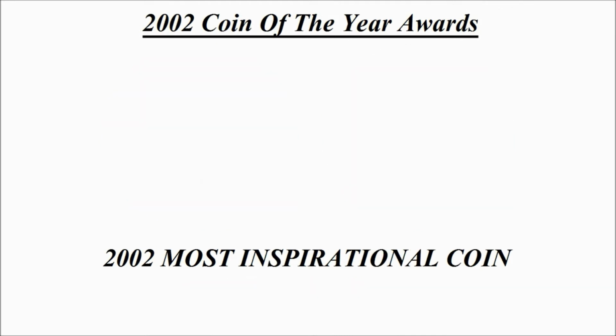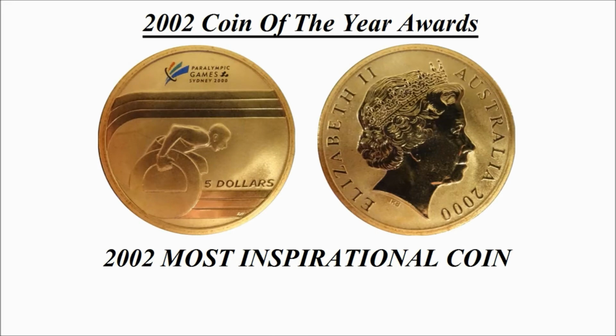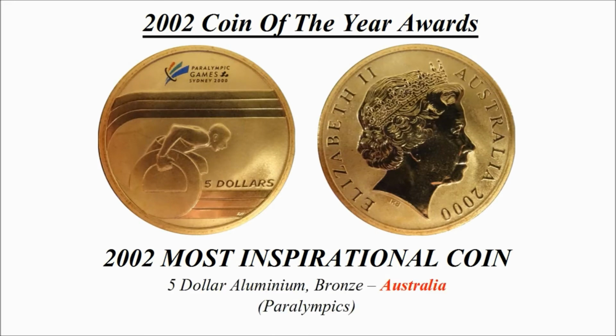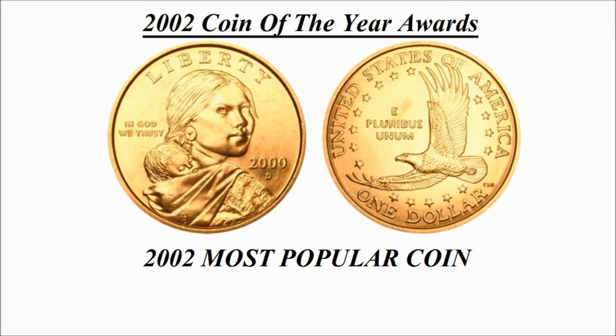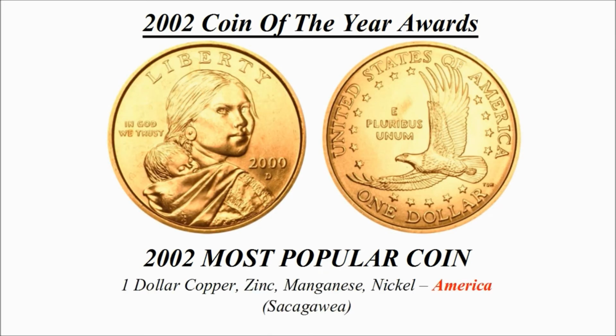Most Inspirational Coin. This was the winning coin, and is a $5 aluminium bronze coin credited to Australia, known as Paralympics. Most Popular Coin. This was the winning design, and is a $1 copper zinc manganese nickel coin credited to America, known as Sacagawea.